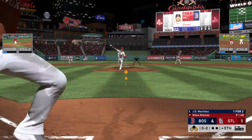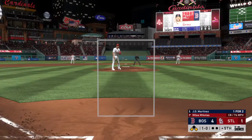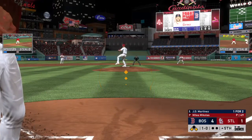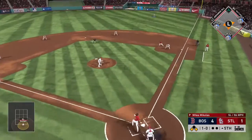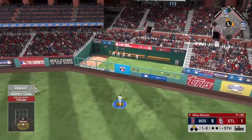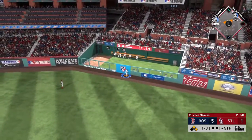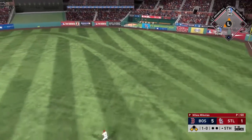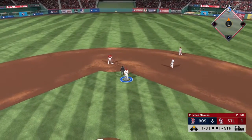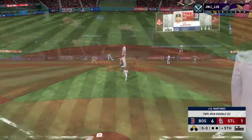Here's J.D. Martinez as he'll look at a breaking ball that misses for ball 1. He's 1 for 2 in this one. Takes this the other way to right. And this is going to wind up as extra bases, as that'll play 1 for sure and maybe a second. 1 run will score easily. Here's the second runner around third. He will score, and it's now a 6-1 ball game.